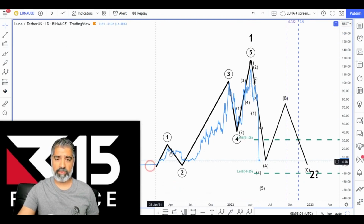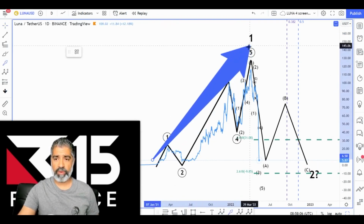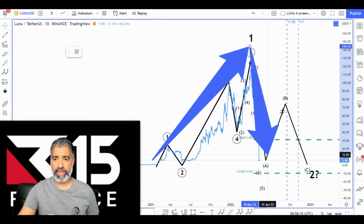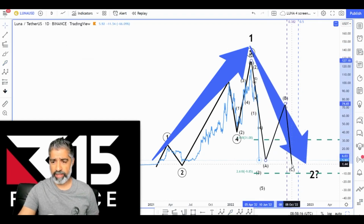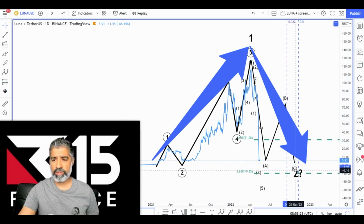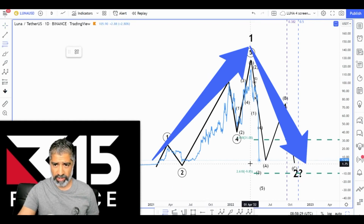Nice optimism of Terra Luna. 1, 2, 3, 4, 5 of wave 1. And some type of wave 2, A, B, C correction. Not overnight. Probably be somewhere like this, maybe second half of this year. Let me just pop it here, something like this. And the correction is just so deep, so it's shocking.